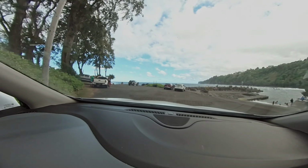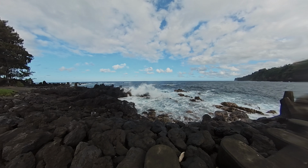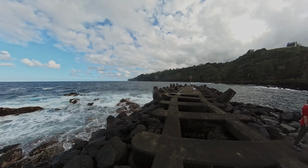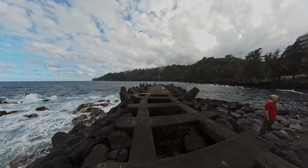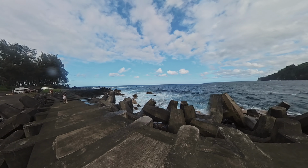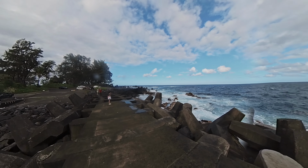Although it is popular for swimming, snorkeling, and fishing, the surf is very strong. In fact, in 1946, 21 children and 3 adults were lost to it in a tsunami. There is a man-made concrete breakwater to shield small boats that launch from here, but the surfs can swell over it, so I highly recommend being aware and watchful while here.